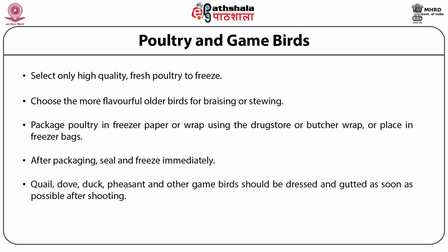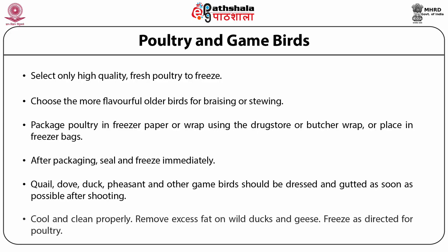Quail, dove, duck, pheasant and other game birds should be dressed and gutted as soon as possible after shooting. Cool and clean properly. Remove excess fat on wild ducks and geese since it becomes rancid very quickly. Treat as directed for poultry.